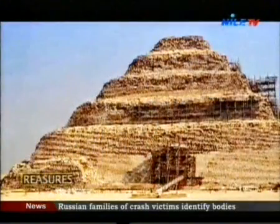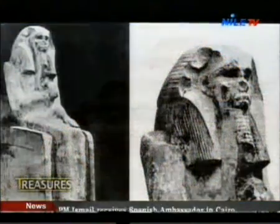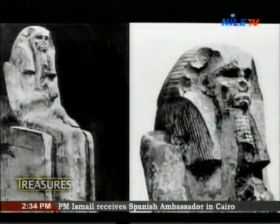Now, would you talk to us about that complex in particular? Because it's quite a peculiar complex. It had an enclosure wall and it was quite vast with several elements. So would you talk to us about that complex, please? Actually, the complex of Saqqara dates back to 2600 BC, back to the time of Neferkhet or Djoser, and the name Djoser appeared for the first time in the New Kingdom period.